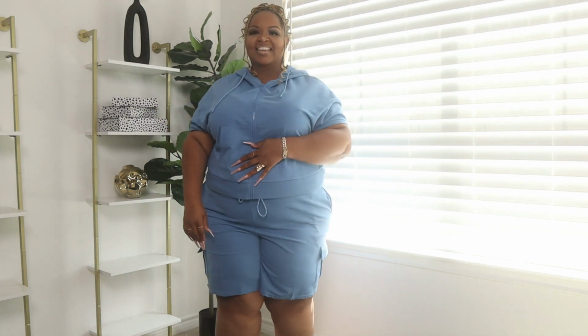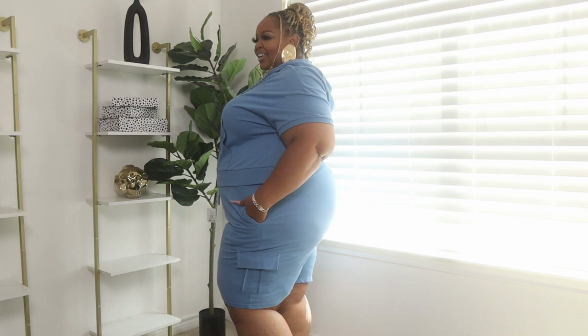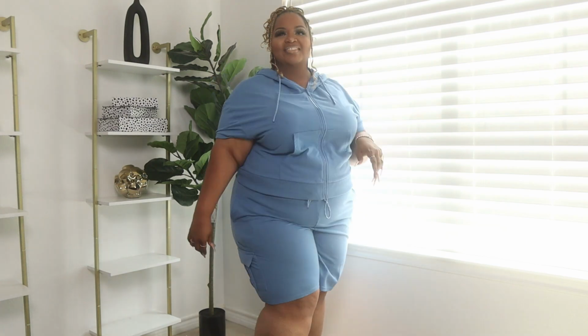I love the cargo pockets that it has on the sides. They are functional, so you can put something in them if you just needed to. I don't think y'all will, but you may want to, all right? Also, the jacket does zip up, and it has a hood as well, just in case you need to put a hood on. But it's summertime. I don't really think y'all gonna be wearing no hoods like that because it's hot outside.